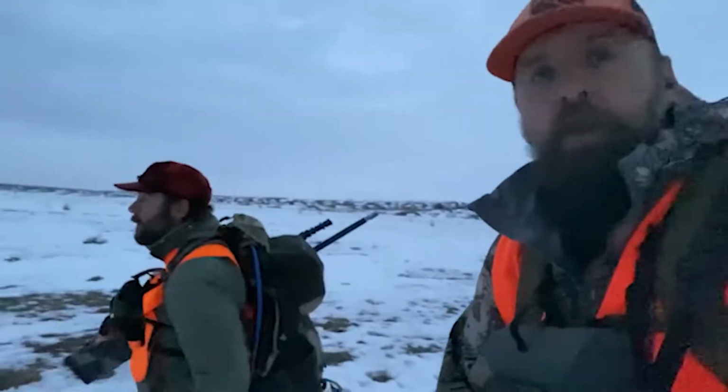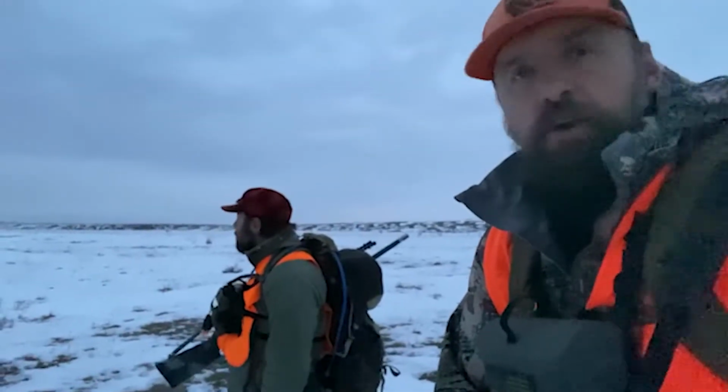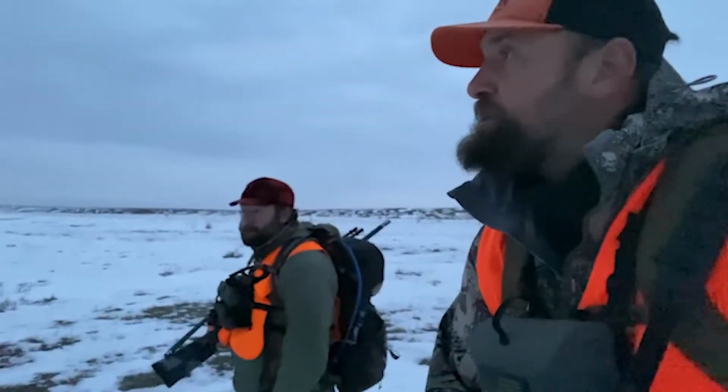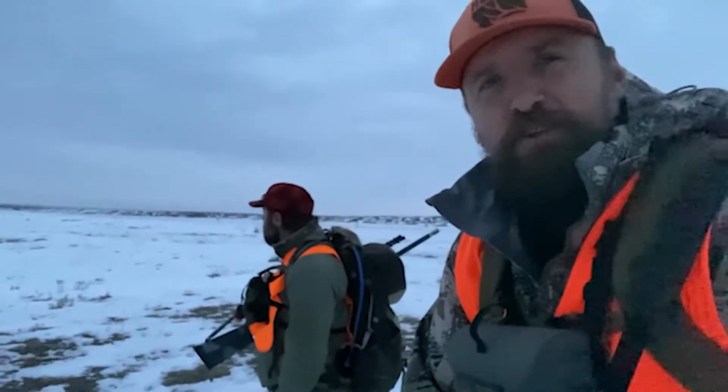It's the first morning. Eric and I just left the truck, and we already saw one buck on the way in here. I just spotted 2 does off in the distance, so should be a good day. We're gonna put some miles on today and see if we can't turn something up.